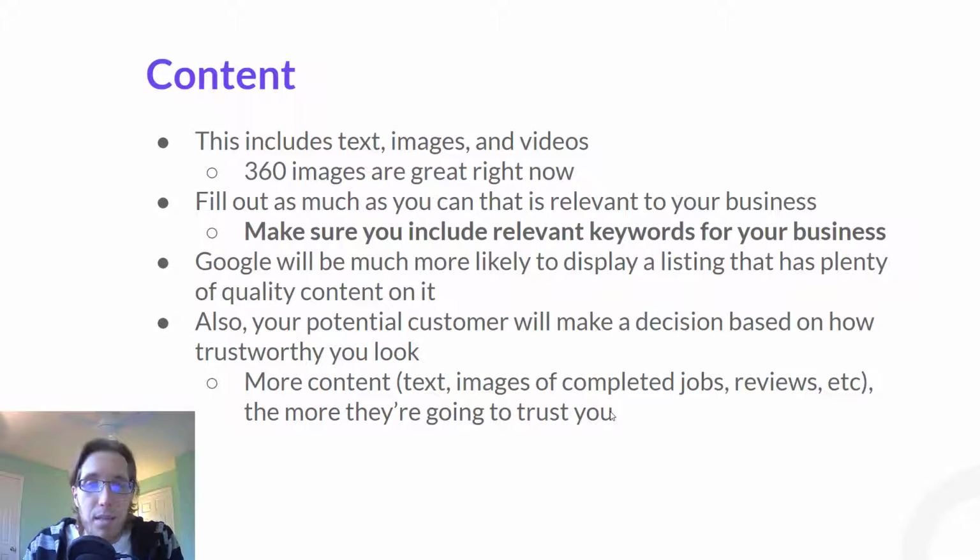In regards to the text, you want to make sure that you fill in as much text as possible on that listing. You also want to make sure you don't cram it with keywords, but you want to incorporate keywords into that listing that are relevant to your business or for the services that you want to show up for. The way it works is Google's going to be a lot more likely to display a listing that has more quality content on it. And it's not only a Google ranking thing, but your potential customer is going to make a decision based on how trustworthy you look. If you have more content, more text, images of completed jobs or views, they're going to be more likely to trust you.